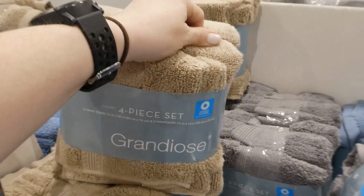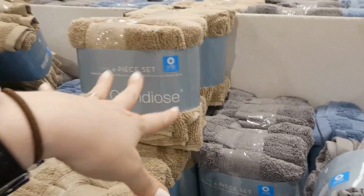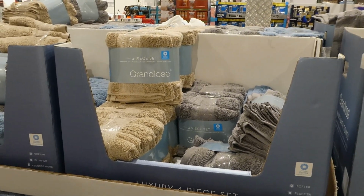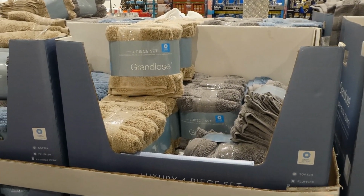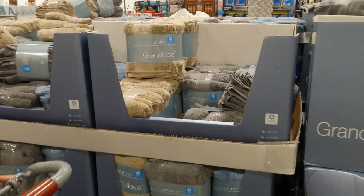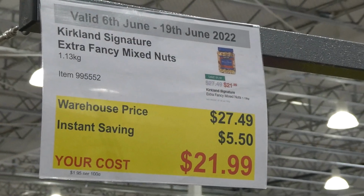And they are just as soft and fluffy as the towels are. That's actually a really good deal to have a whole set, right? You could get 2 of the bath towels, and you get a set here, and then you have 2 of everything. Kirkland Signature Extra Fancy Mixed Nuts.